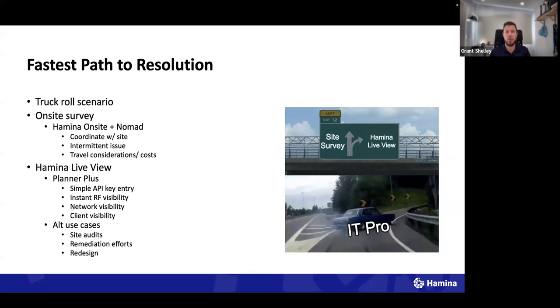Then we look at what we've got with Hamina Live View, which is in the Planner Plus product. It's basically a simple API key entry. We generate an API key on the Wi-Fi vendor side and enter that into Hamina Network Planner Plus. We get instant RF visibility on the network. We get network visibility, so we can see the APs that are up and the APs that are down. We can see their MAC address, firmware versions, uptime, things like that as well. And then we also have client visibility, and we can do a bit of troubleshooting on the client side too.